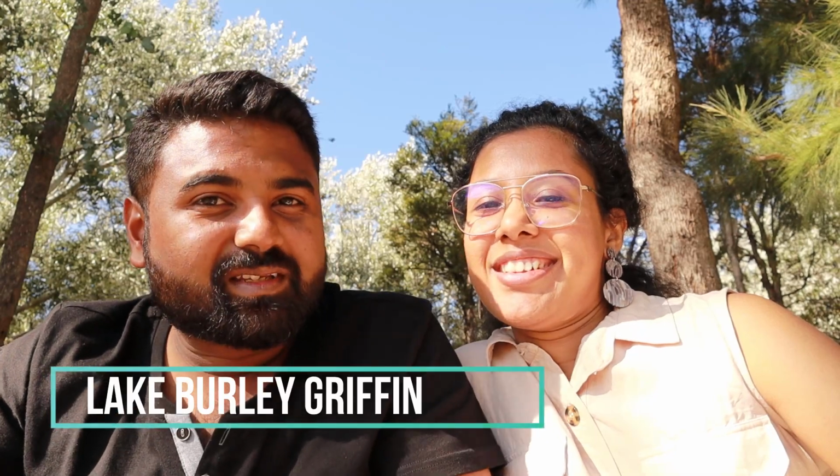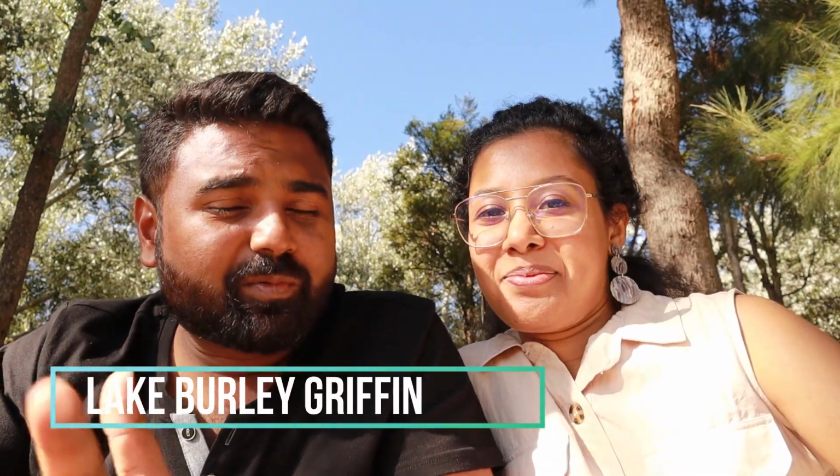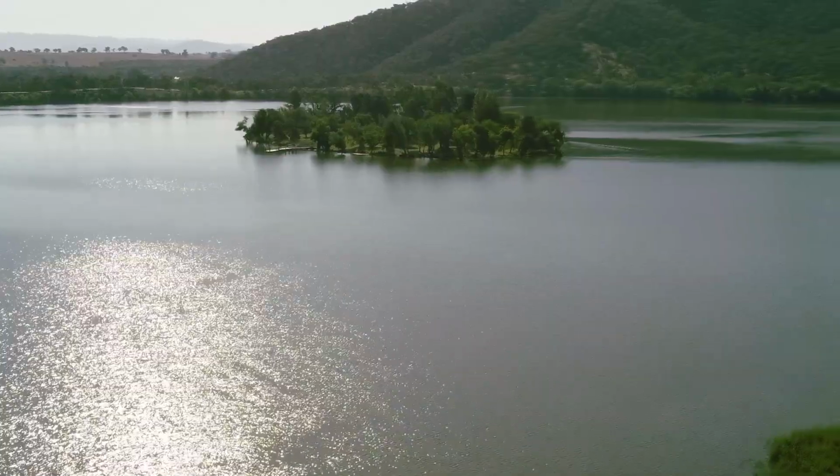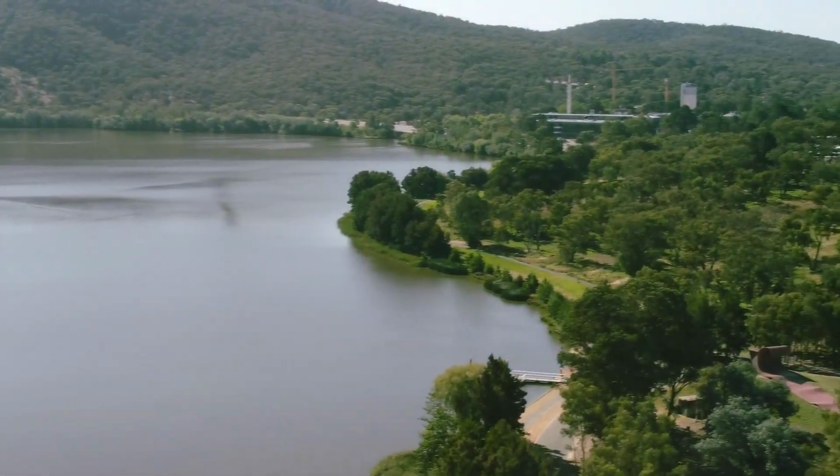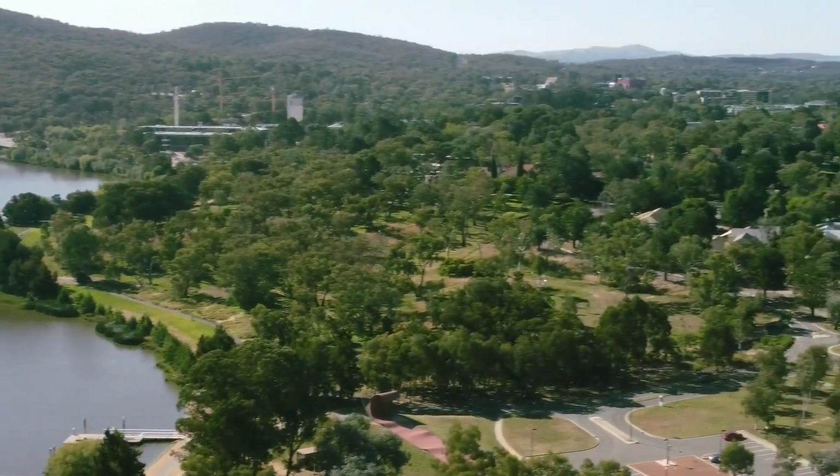The next spot for the day is Lake Burley Griffin. There are a number of water activities around this river, like river cruising, paddle boarding, kayaking, etc. But we decided to take a break and sit by the river and take some drone shots. Yeah, and also an interesting fact, guys, this particular lake is man-made. So it's pretty huge for its size, but we'll just put in some drone shots so that you guys can enjoy this place.